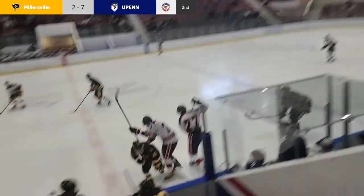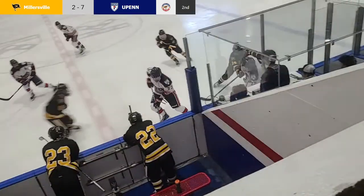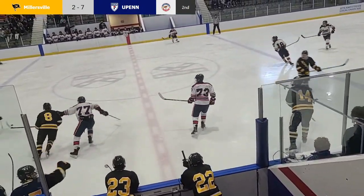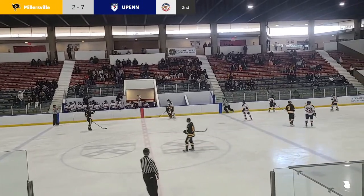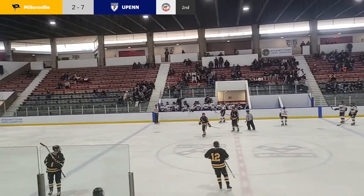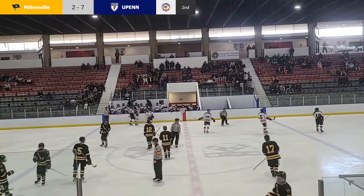Burke digging against his man. Webb makes him lose it with the help from Corelli. Here he goes. He's scrapping for it. Oh, my goodness. Kay's laying the body. And a cross check that they don't call. Here's Rysack. Up and out of play. Oh! And that was number 77, Spencer Toohey, getting some extra attention from Connor Rysack.